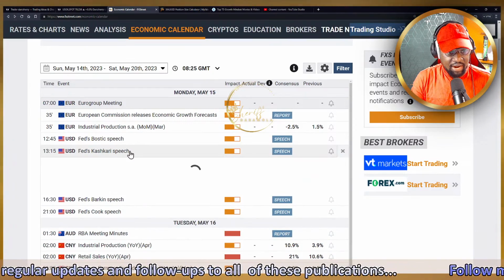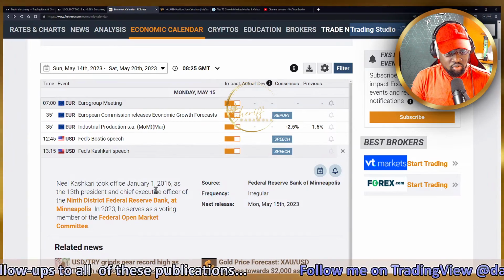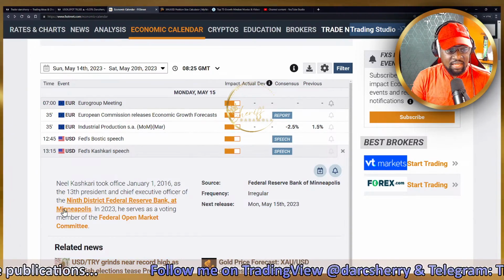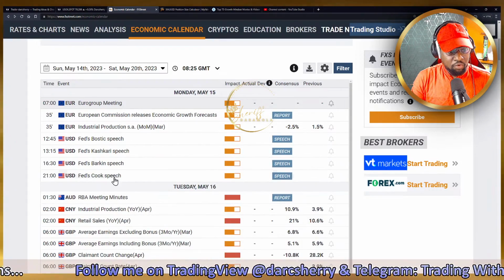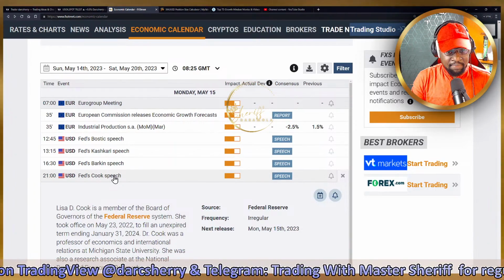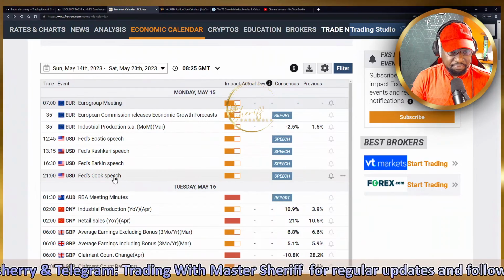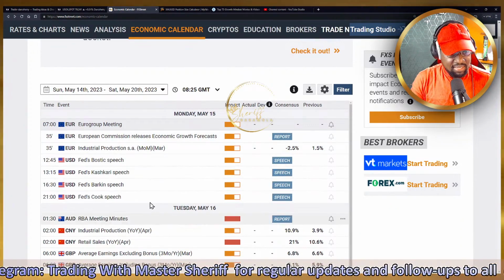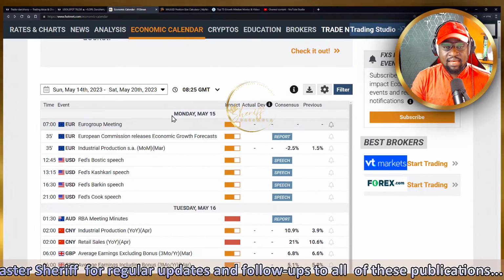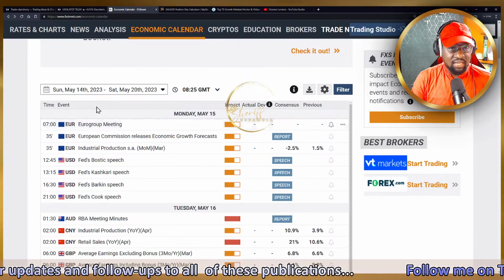Then we also have Kashkari, who is also having a speech in about 5 hours from now. Kashkari took office in January 2016 as the 13th president and chief executive officer of the 9th District Federal Reserve Bank of Minneapolis. So we're going to be looking forward to that one too. And then we have Cook, a member of the Board of Governors of the Federal Reserve System. So these are medium impact events that will be giving an insight into the monetary policy of the US economy at that point. Besides all these, there are no other events that we are going to be looking forward to today. So with that being said, we shall be diving right into the charts so that we can look at things from a technical standpoint.